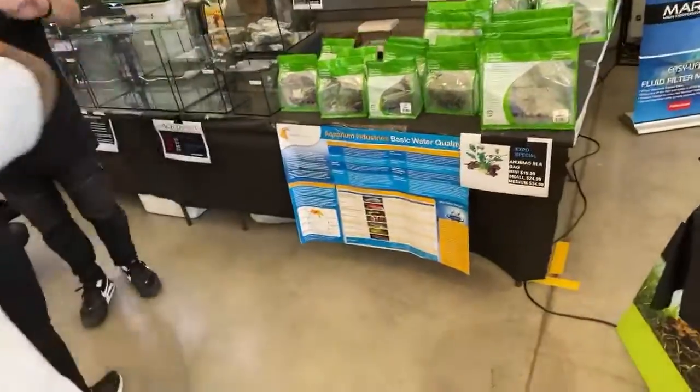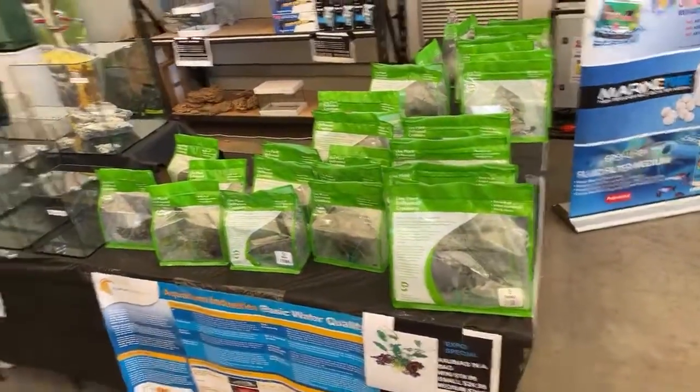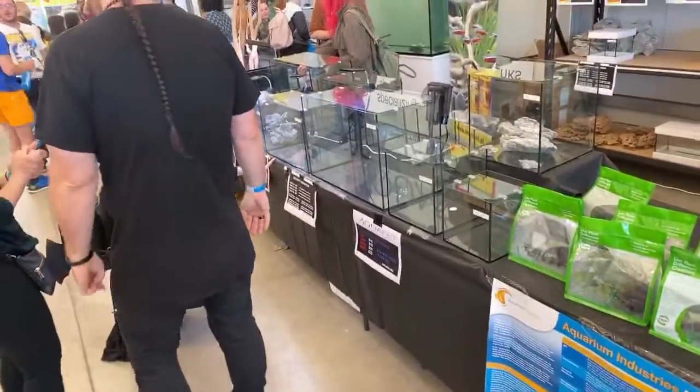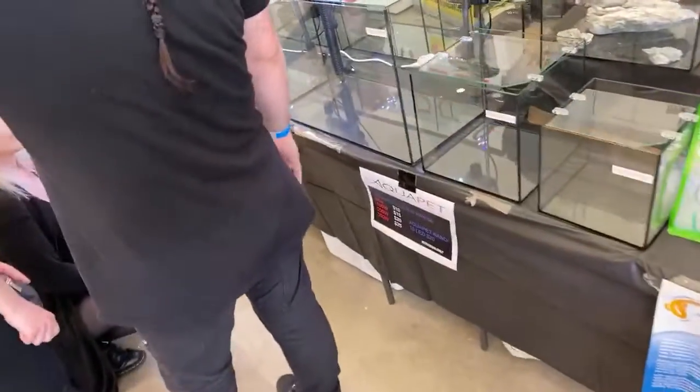Raymond's got the full range of the Pisces plants here. I know they look like roast chickens, but they are in fact live plants. He's got a good assortment of his own brand of Aquapet tanks, which is really cool to see. He's got a good example of them there. We've got some different pricing on them there.